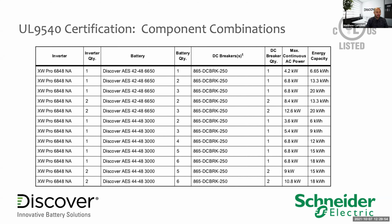Okay. How many VAC load out per 6848? They're 120/240 by default. They can be configured for 120/208 volt 3-phase operation, which would require at least 1 inverter per phase, and we can scale up to 2 inverters per phase. So that would be a 40 kW or a 60 kW system, 3-phase 120/208. Okay, and I got two more, and then we can move on.